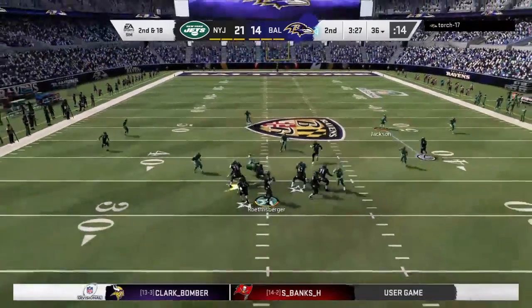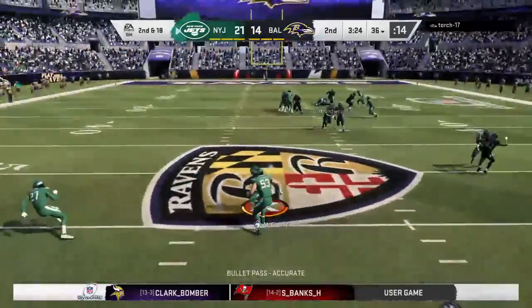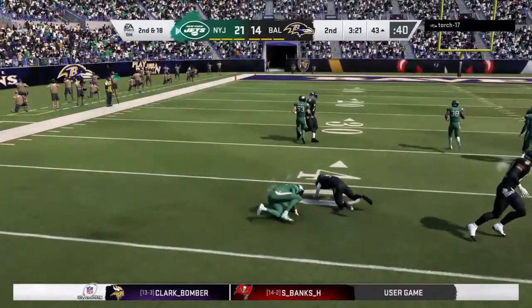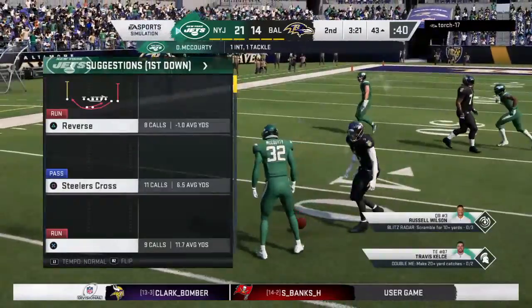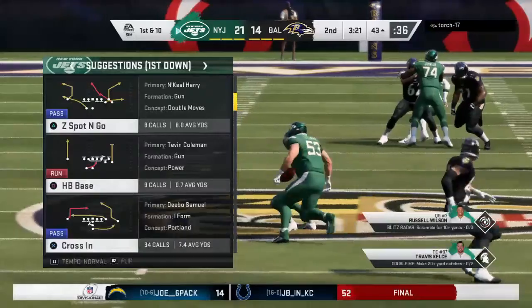Now Roethlisberger, and he fires one that's intercepted. It's the former Patriot Devin McCourty. And he's able to get it back here to the 43-yard line. So that's back-to-back drives where they've thrown an interception.